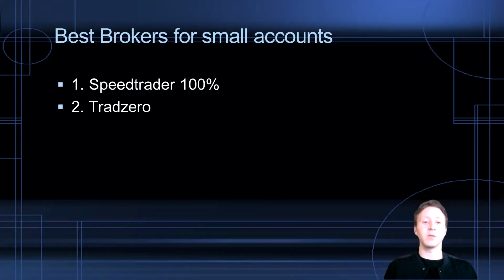There is one thing that TradeZero does have that does separate themselves from all the other brokers. But this is really only for international clients. Anyone that's not from the US, you can open up an account at TradeZero International. It's their brokerage not located in the US. And over there, you can bypass the pattern day trader rule.